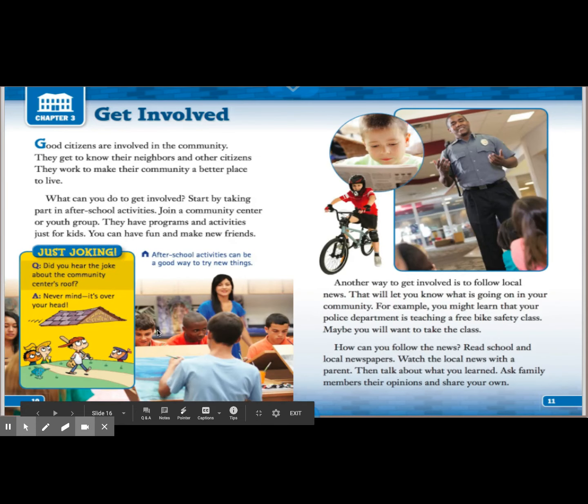Also, this week we are talking about the roles and responsibilities of good citizens. So, today we are going to talk about how to get involved in a community. Good citizens are involved in the community. They get to know their neighbors and other citizens. They work to make their community a better place to live. What can you do to get involved? Start by taking part in after-school activities. Join a community center or a youth group. They have programs and activities just for kids. You can have fun and make new friends.